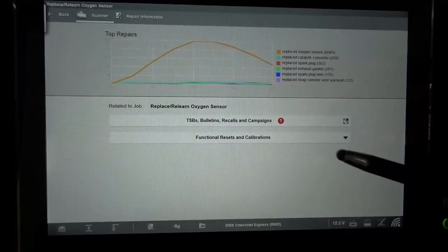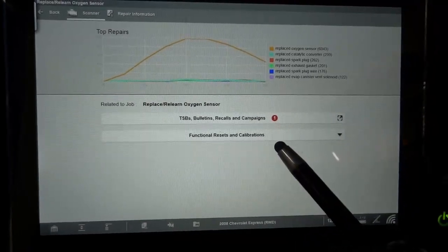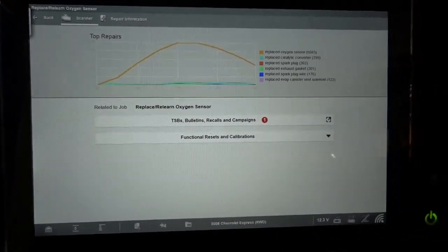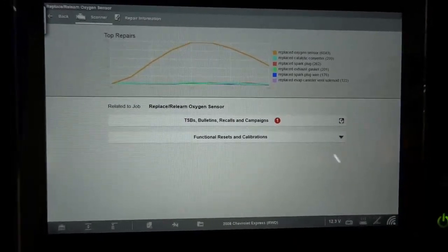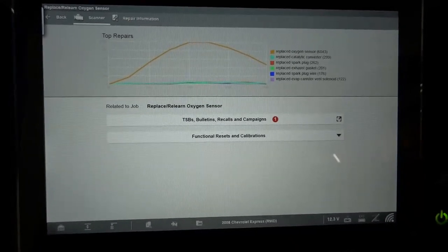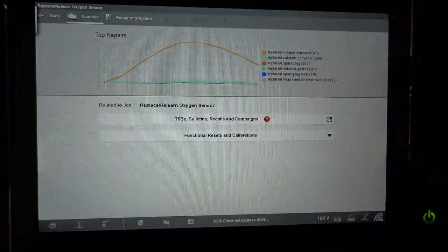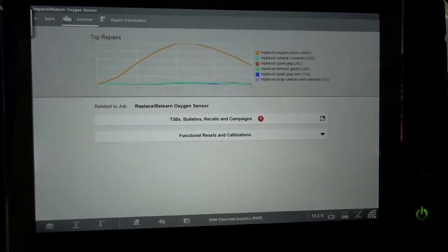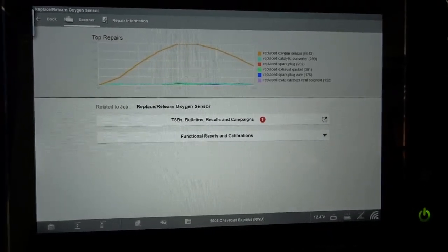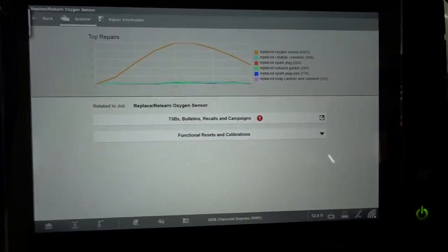Alright, so let's talk about why we have to do these resets and calibrations for the O2 sensor heater. Well, we have to do this because when an O2 sensor ages, the resistance of the heating element changes. Let me give you an example. Let's say the resistance of a heating element of an old O2 sensor is 4 ohms.